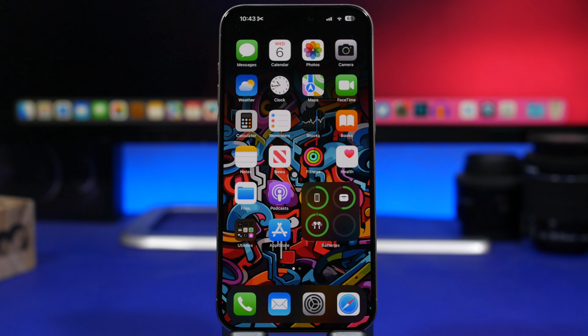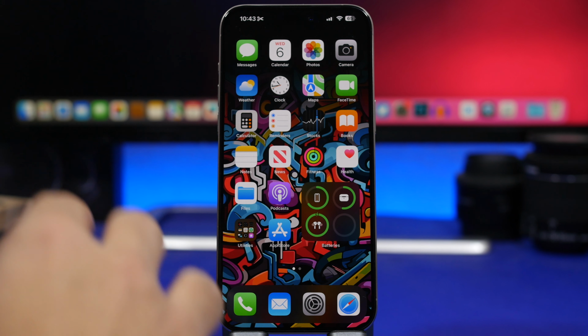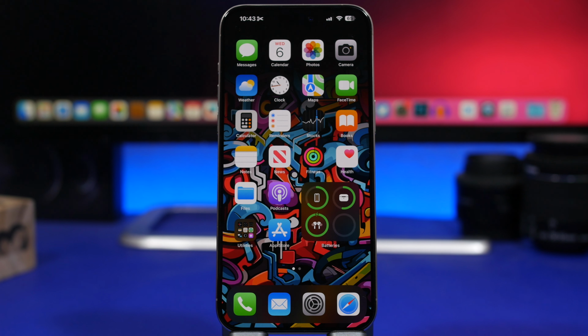And should you update or not? Of course you should. I think iOS 17.2 is a great update. It has amazing new features that will make your iOS device even better. So make sure you update your device once you get iOS 17.2 on your iPhone.